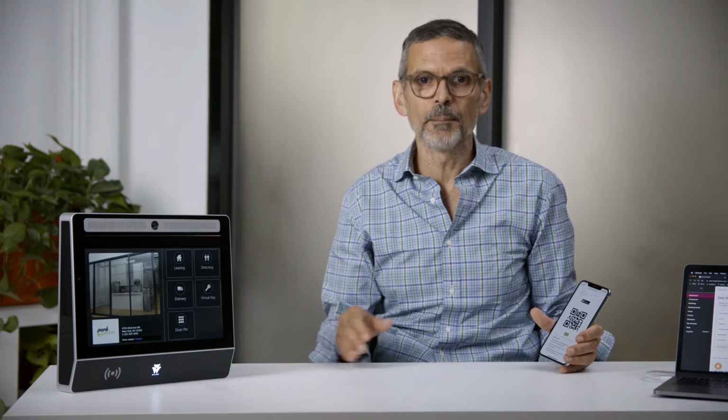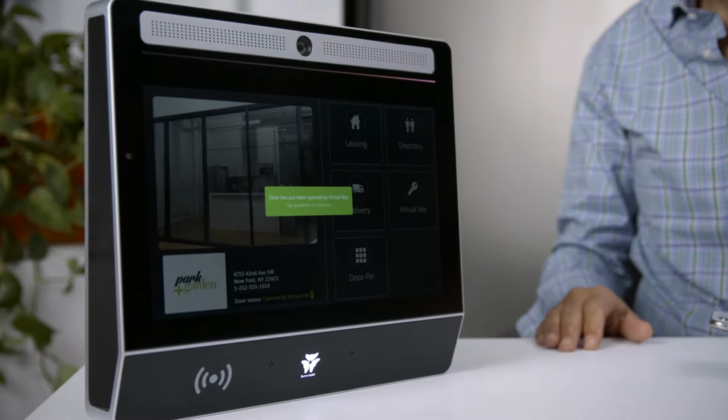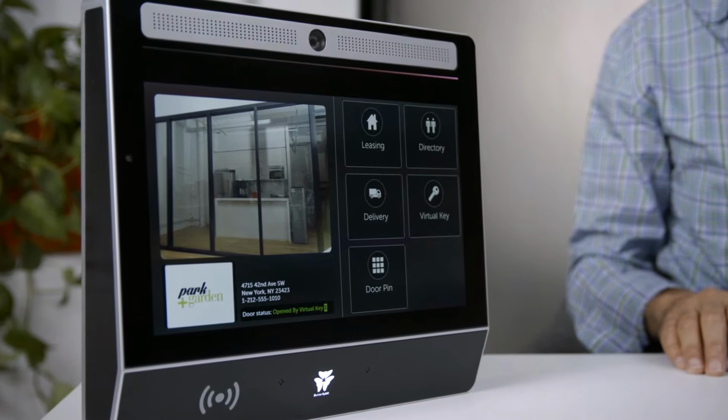To use the virtual key, the visitor will come up to our intercom, open the virtual key on their smartphone, and align it with the camera. The intercom will chime with the door open prompt. Simultaneously, the resident who issued the key will receive a push notification with a picture of the person who used their key. We also have entry pins for those times when you don't have your smartphone.